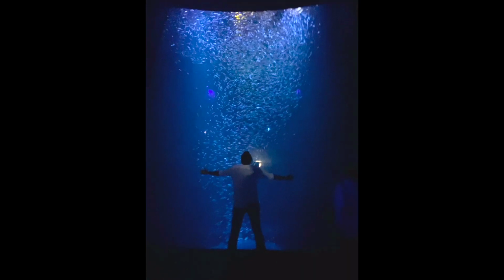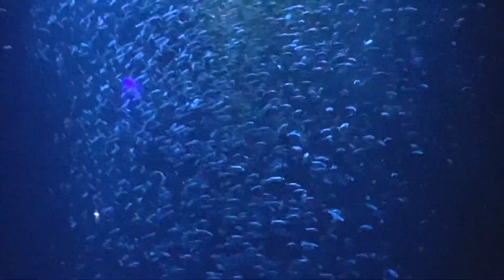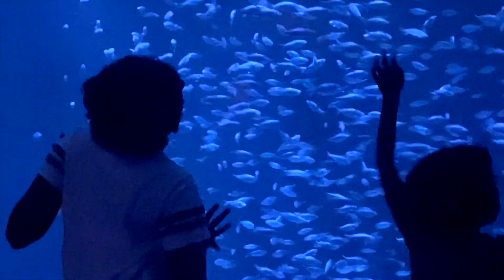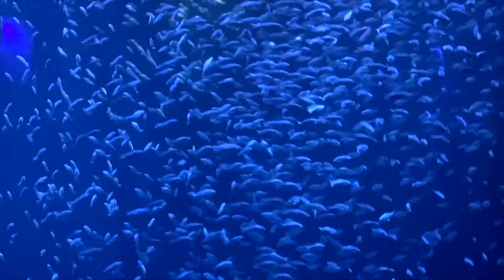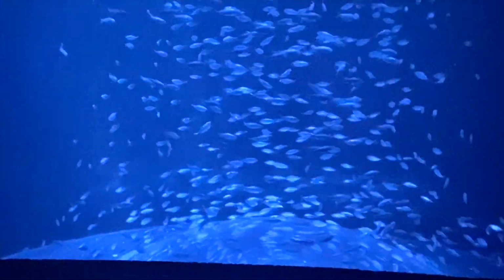Even my parents love this. We're taking photos. It was like in a movie how you see divers going in, they see a whole school of fish. It would be like that, but it was actually real. That's the thing. Some exhibits are just so make-believe. It's just like in a movie, but it's actually real. If you're watching this, definitely come here. We wish you to come and see these fish. It's just so good.